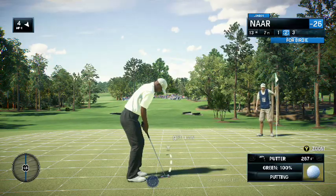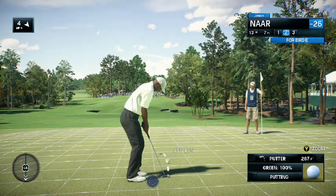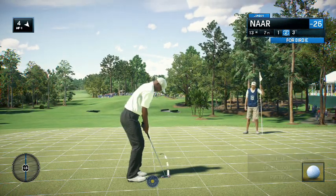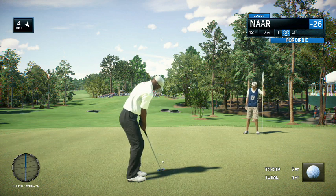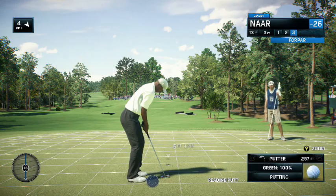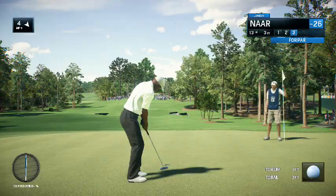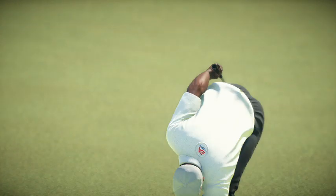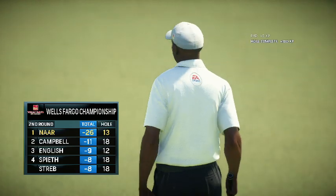Just needs to keep it steady here over the putt. Well, you're not going to make that putt all the time, but you'd like to at least get it to the hole. If he keeps putting like that, he's going to be an announcer in no time. Really solid stroke.